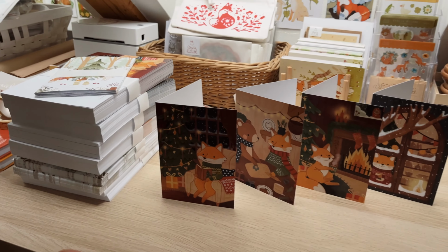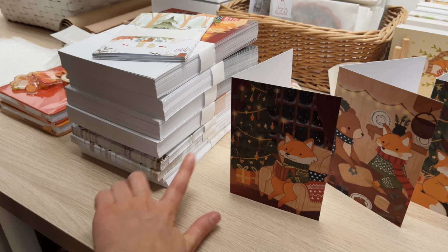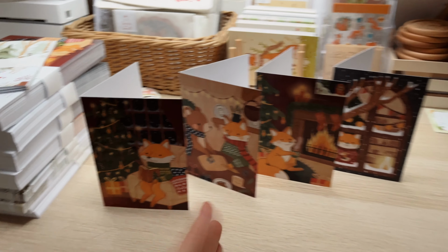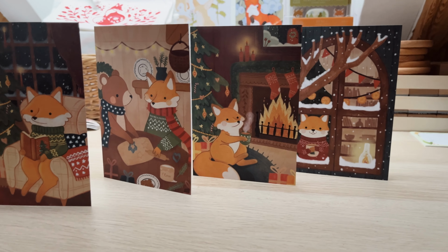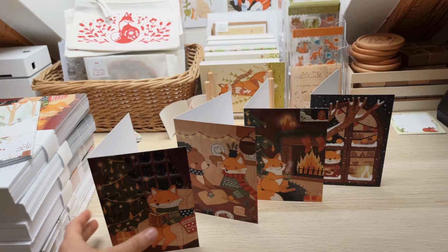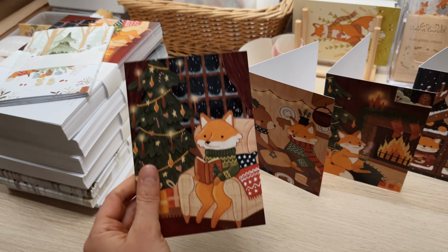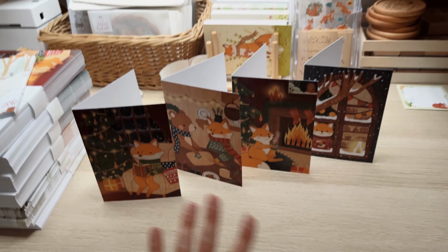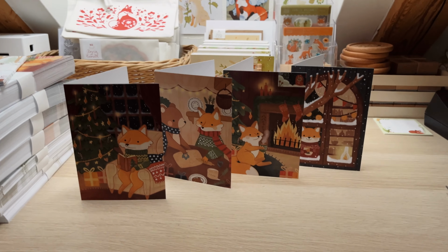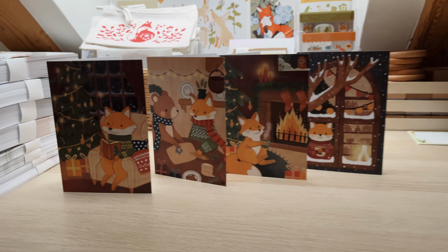These greeting cards just arrived. I have a few from last year's to restock, and then these four are this year's new designs. They turned out so good. I just love this printing company, because they always print perfectly. Every single one looks so good, and the colors are just like on screen, so I really love them. They are a little bit more expensive, but yeah, it's definitely worth it.